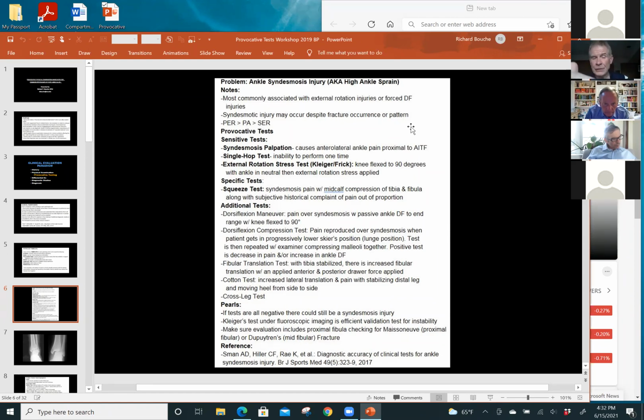And then as far as specificity, go down to specific tests. The squeeze test, it's very simple. You go mid-calf and you squeeze the tibia and the fibula together. Believe it or not, that test is 89%. It's called the cotton test or the squeeze test. That test is 89% specific. So if that test is negative, you probably don't have a syndesmosis sprain. But when you do that test, you will get pain out of proportion to what you would think. Those patients are in severe pain. Okay, and that's basically it. Those are the sensitive tests that I do and the specific tests that I do.